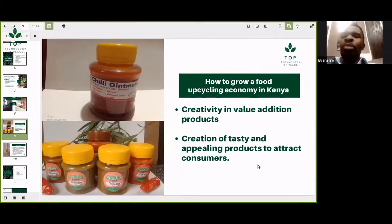Okay, so at the bottom, you see, I developed this new product. It's called Apilo. Apilo means chili in Luo. There was a lot of chili in Kajiado. They have so many greenhouses that just do chili. And this chili is taken for the export market. But what happens is they have to go through sorting. Once they go through sorting, there's a lot of chili left.